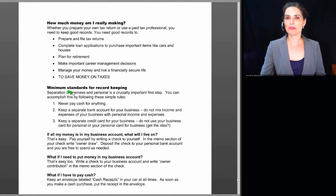So how much money am I really making? One of the key reasons that small businesses should do a better job of keeping their records is to figure out how much money they're making. There's a number of reasons why you need to know how much money you're making. The first one is to prepare and file tax returns. You want those to be accurate.